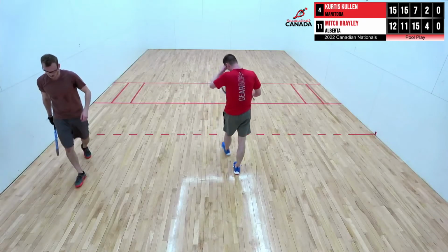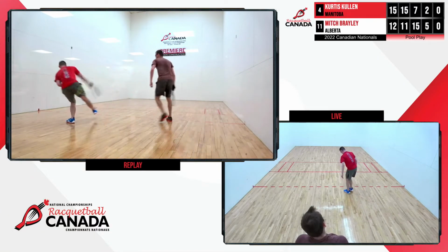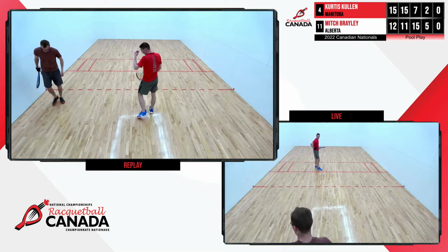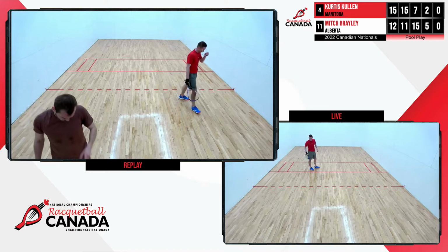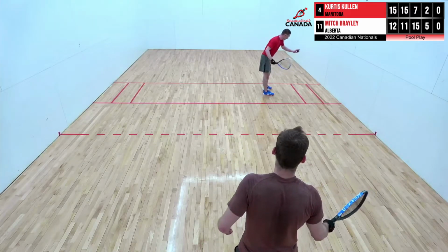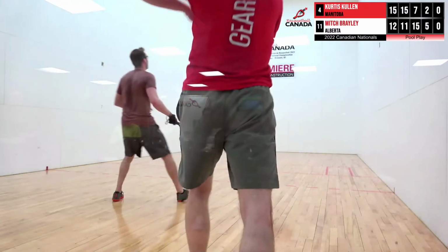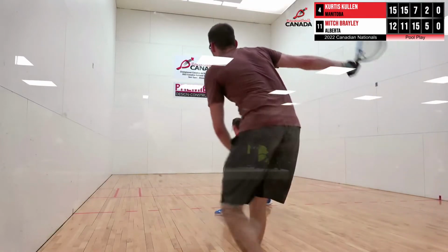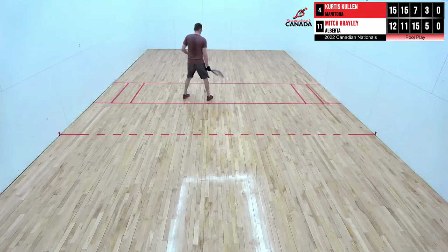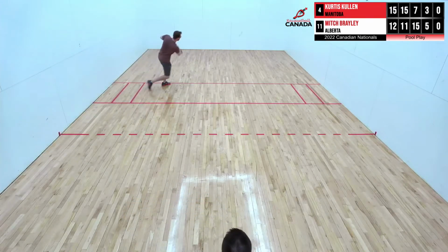Kurtis Cullen just hit himself, smashed the ball in disgust. I said he doesn't get very emotional. Did you get a replay of this? Wait for it. Oh, gosh. That's why you wear eyewear, so you don't hurt yourself. That's better. Not today. 3-5. Oh, first game.